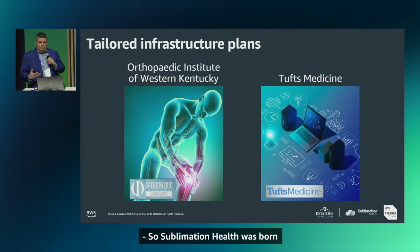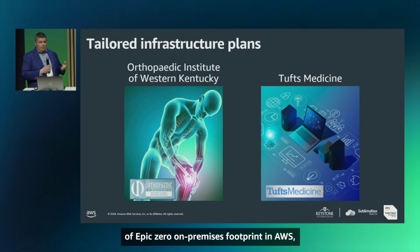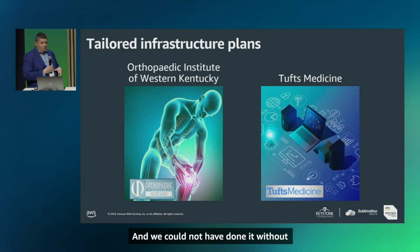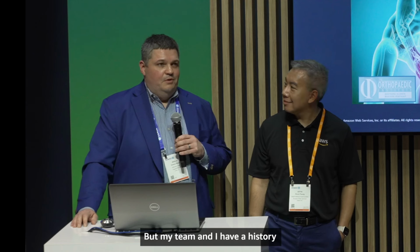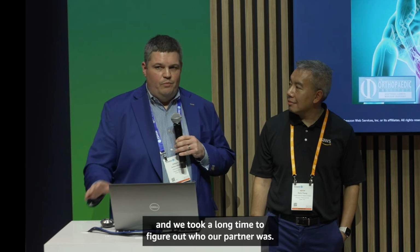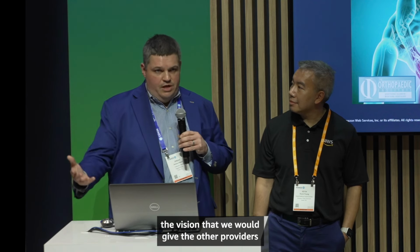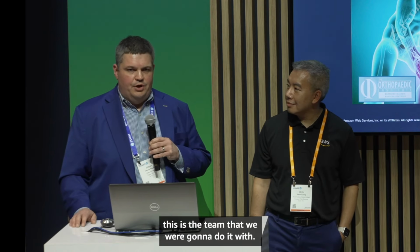So Sublimation Health was born from the success of writing the book of Epic Zero On-Premises Footprint in AWS, including the third-party ecosystem. And we could not have done it without master architect over here, Kevin Vuong, lifesaver. Went through a lot of pain together, but my team and I have a history of being on that edge and trying to do a lot of firsts, and we took a long time to figure out who our partner was. AWS sat down with us and gave us back the vision that we would give the other providers when we were on the search for this. And we knew at that moment that this is the team that we were going to do it with.